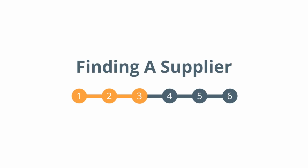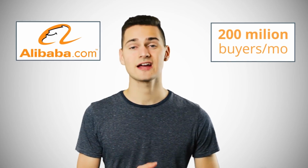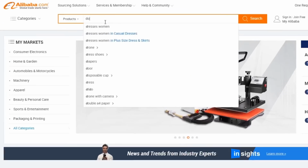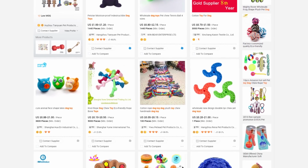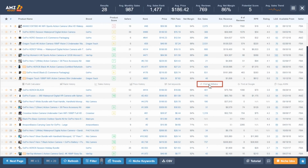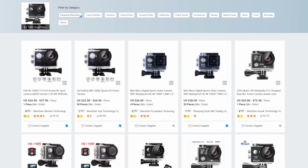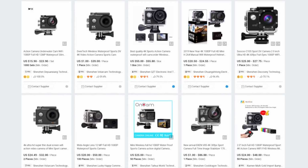Part 3. Finding a supplier. There are a number of options for finding a supplier, but most sellers end up with Alibaba.com, which is the biggest online factory marketplace in China. It might be hard to find a product you want to be manufactured via text on Alibaba. So I suggest you try AMZScout's Find at Alibaba feature that captures the product picture on Amazon and then discovers similar items on Alibaba. It's that easy.